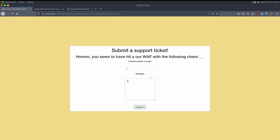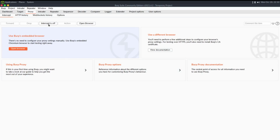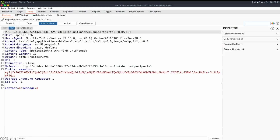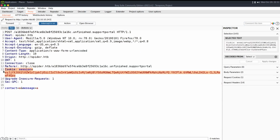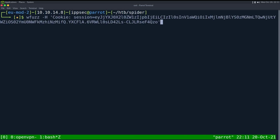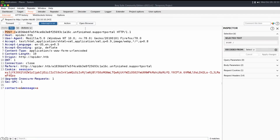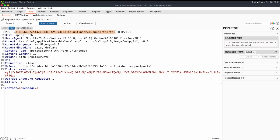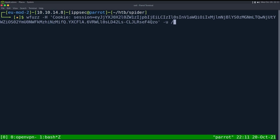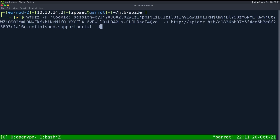So the first thing, let's just put a message into Burp Suite so we can copy this. So we need to send this header. So wfuzz -H, paste this in. So now every request has that. And then we need -u for URL. So we can do -u, then http://spider.htb, paste that, and then -d for data.